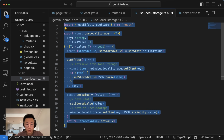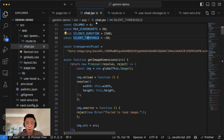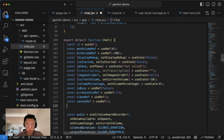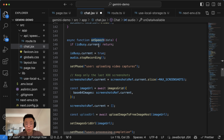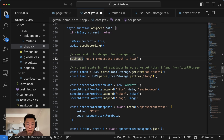And create a function here that can save those variables from the user input to local storage and can be retrieved later. And then I'll go back to chat.jsx and import this useLocalStorage that we just created, and move down to the chat function and set both API token and language here. And then move down to the onSpeech function, which will be triggered when the user stops talking, or add a block that can send audio to Whisper for transcription, which looks something like this.